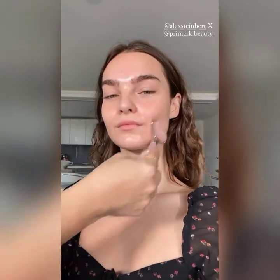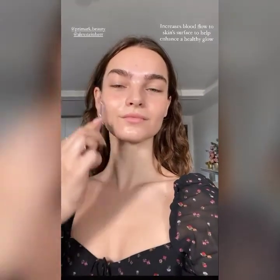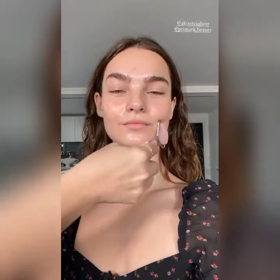Actually having that mask on before you use a roller, or having kind of a facial oil on, is going to allow you to use a tool like this and actually not drag across the skin. And this just really helps to lift and tighten and get all the muscles in the face working and aid lymphatic drainage, so it helps with puffiness. I'm sure you guys have seen lots of these on the market. This one is actually Alex Steiner for Primark, so it's really effective and it won't break the bank balance.